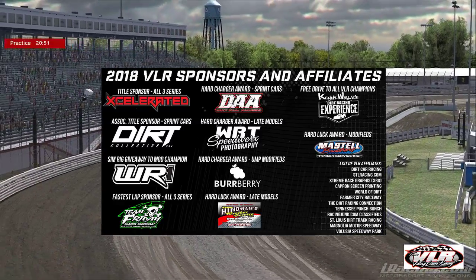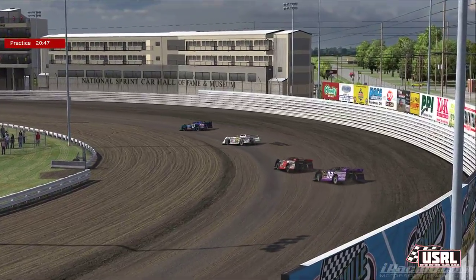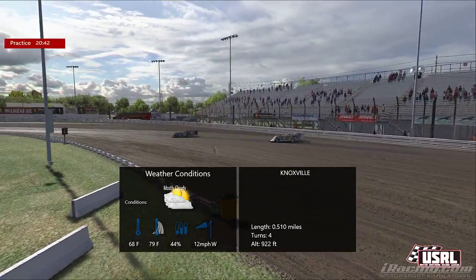It's good to be back, and super late models around Knoxville Raceway. Essentially, it's the sprint car capital of the world. Man, I tell you what, these super late models really can put on a show around Knoxville. Man, no doubt about it. And I tell you, gotta love Knoxville here.